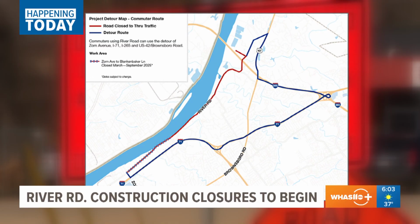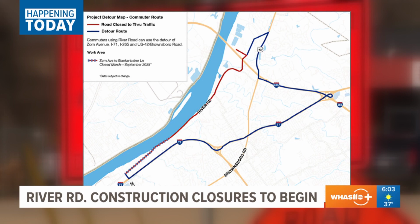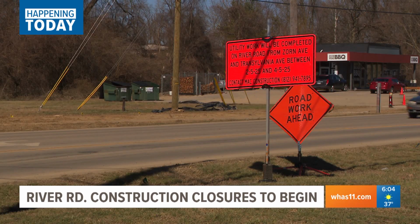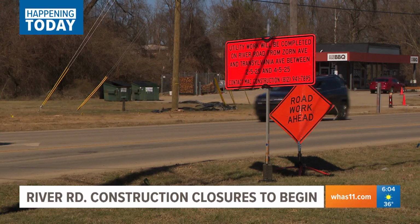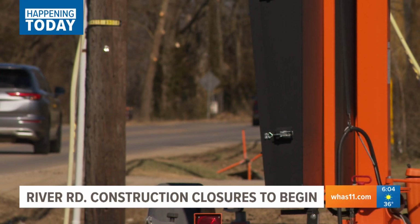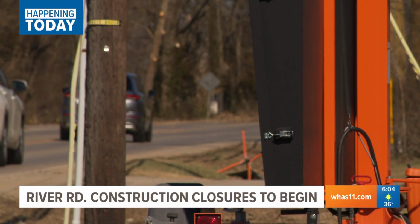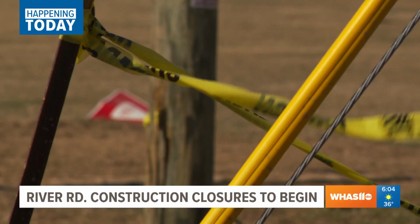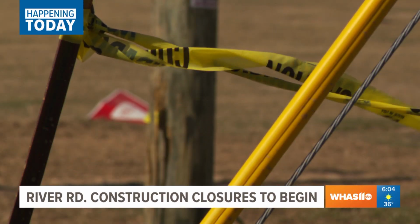Now this project is to replace old pipes in the area which are from 1971. The Louisville Water Company says this particular pipeline carries residuals from the Crescent Hill water treatment plant to the treatment plant in Prospect. Now this is just one of the first 4 closures over the next several years, but the detours are in place so you don't lose access to your home or any nearby businesses.